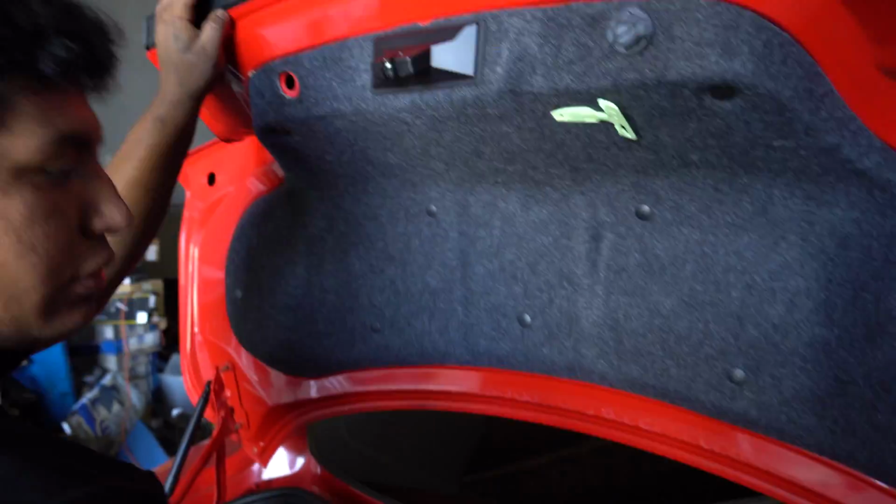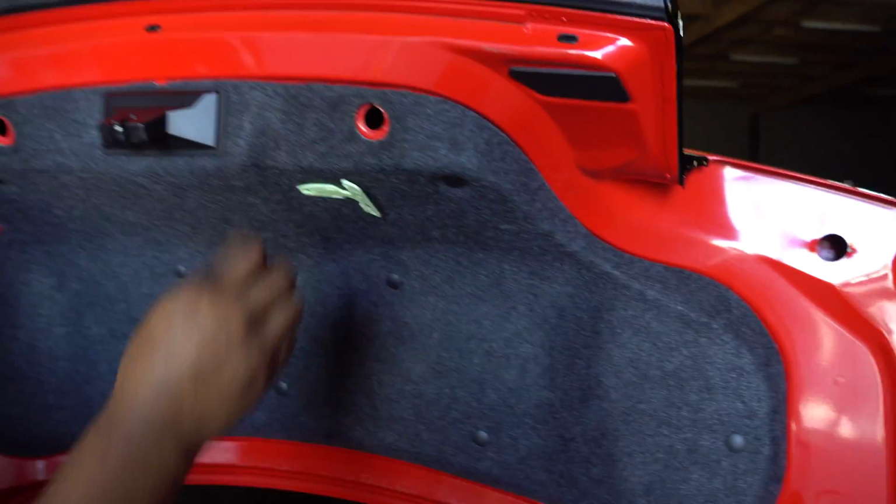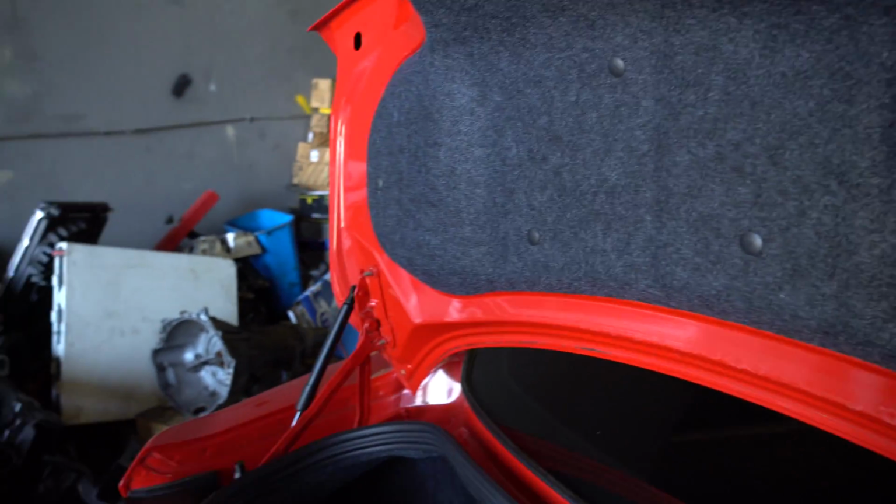So what's all done to your car? All right, guys, we're taking this piece off right here for the trunk, so we can get better access to the trunk. Right, David? Right.